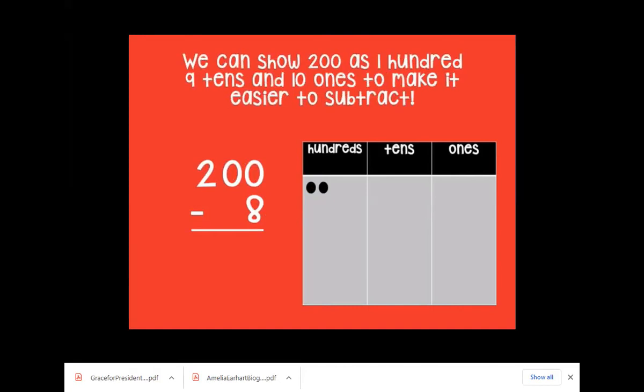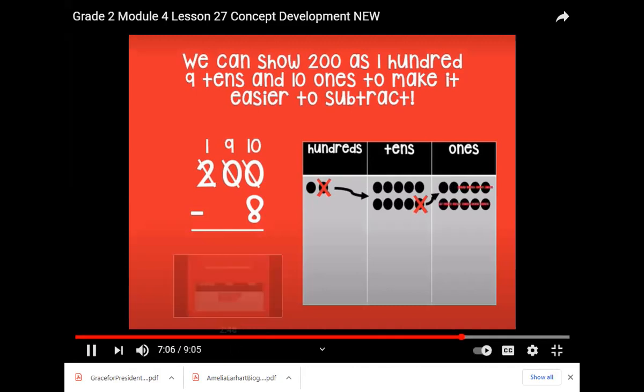Well, friends, we can show 200 as 100, 9 tens, and 10 ones. You're going to subtract 2. Okay, so let's do it. We have 100 and 10 tens. I'm going to take 1 of those tens and make it 10 ones. So now I'm going to put 100, 9 tens, and 10 ones. Well, now I can subtract. So 10 minus 8, 2. In the 10 place, there's nothing to subtract. 9 minus 0 is 9. In the 100 place, 1 minus 0 is 1.